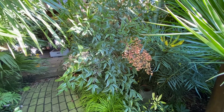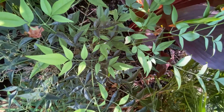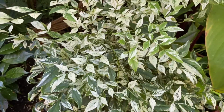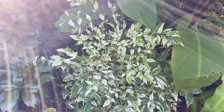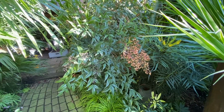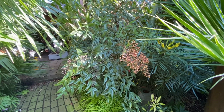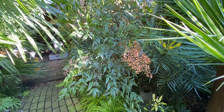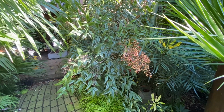You can get a limelight one, which will give you bright green foliage. And you can also get variegated ones, which in a shadier spot will give you that extra bit of brightness and interest in the late months when you're losing all that colour and interest. You're gaining it from these extra plants.